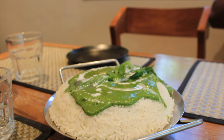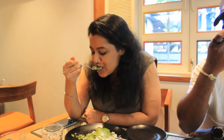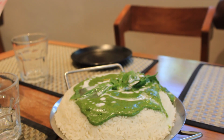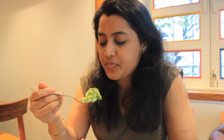From the mains, we ordered this green Thai curry. It's very tasty. Proper coconut chicka mixture hai. It's a bit spicy. And this gravy is so thick and so fulfilling. It's yummy.